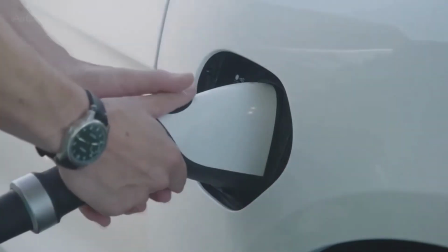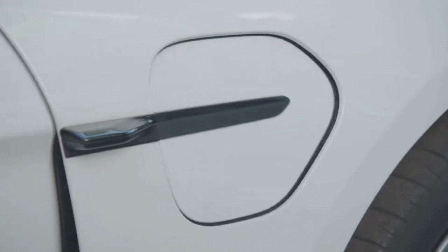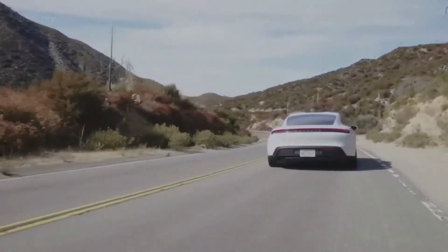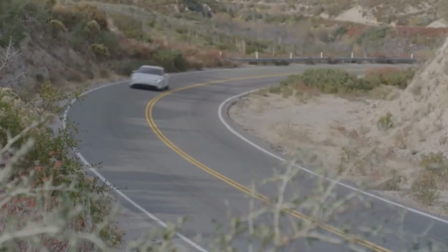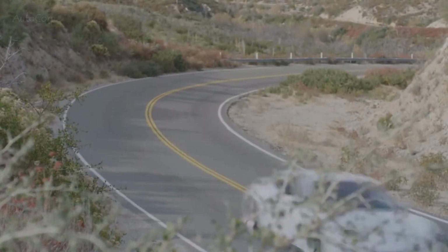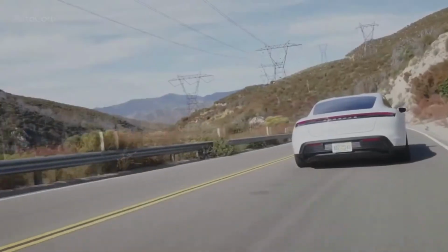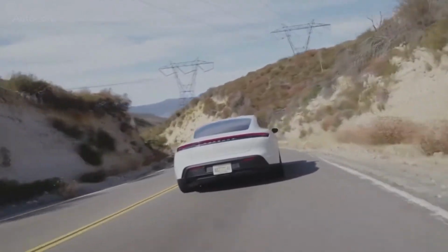Turbo models have 616 horsepower, which increases to 670 horsepower with launch control, and 626 pound-feet of torque. Turbo S models crank things up with 616 horsepower, which increases to 750 horsepower with launch control and 774 pound-feet of torque. Curb weight is 5,121 pounds in turbo form and 5,132 pounds in Turbo S form.